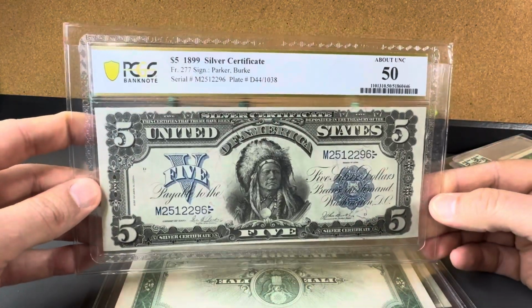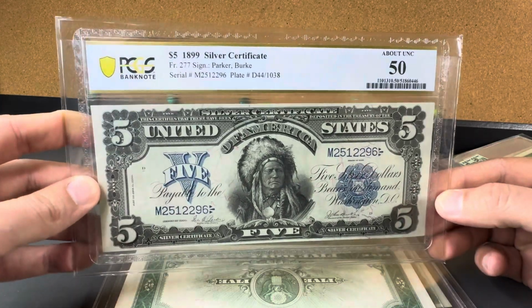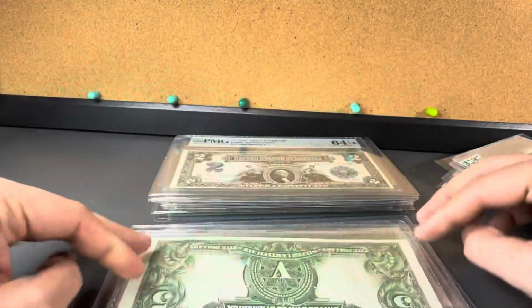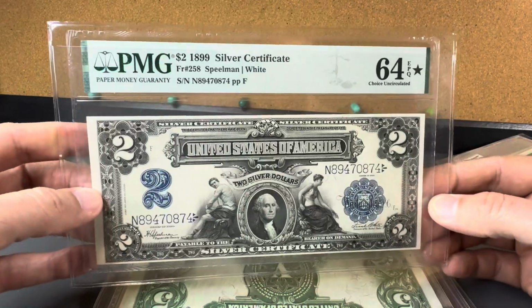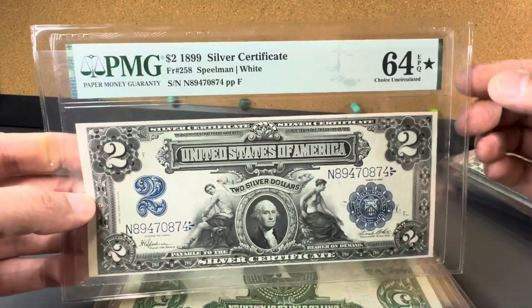Here's a slightly lower grade Chief, AU 50 for somebody maybe a little bit more price conscious. Here's a fun one, a 64 EPQ Star mini porthole.